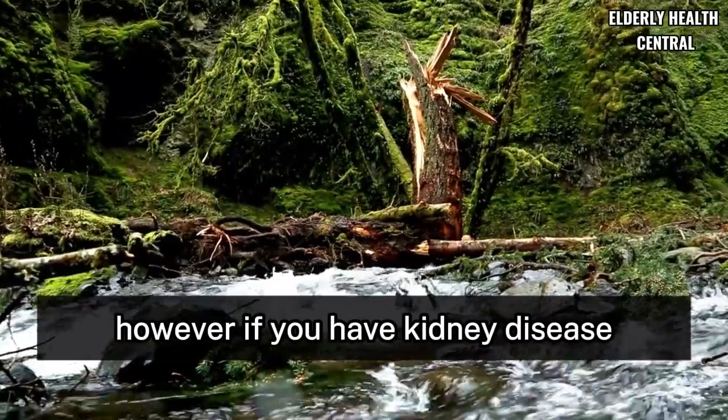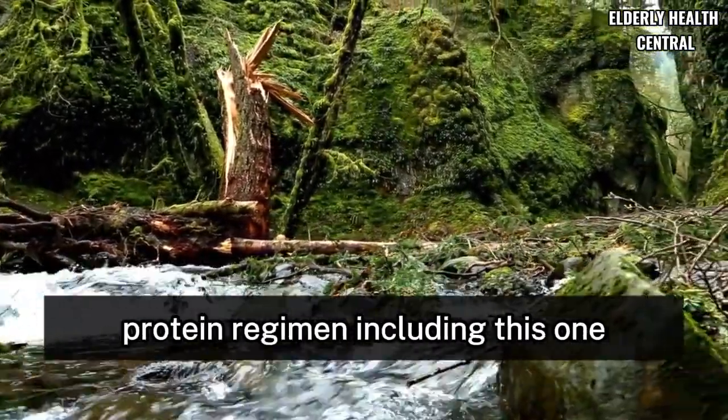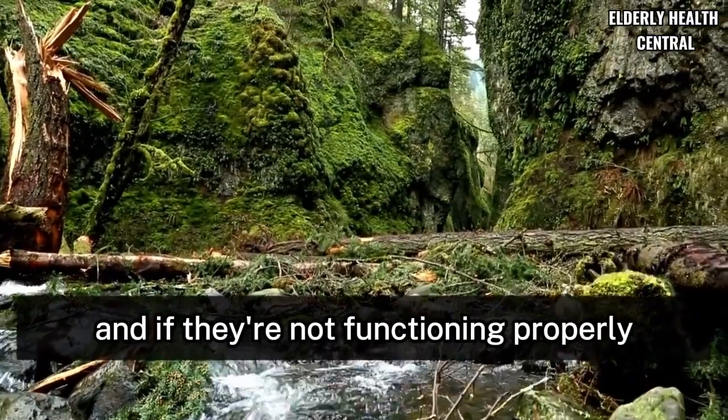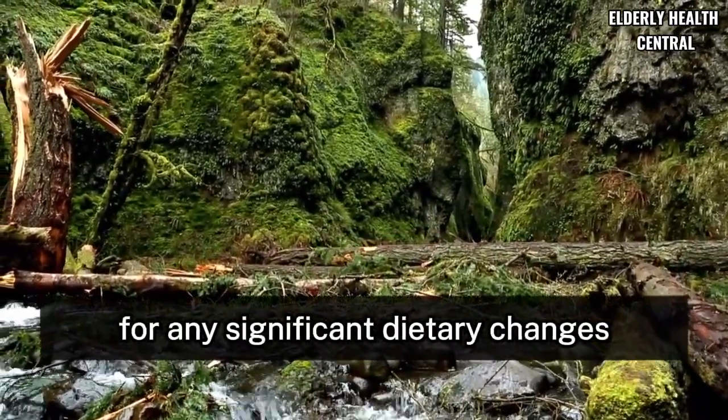This makes it suitable for most people with diabetes, and many doctors actually recommend it. However, if you have kidney disease, you should consult your doctor before starting any high-protein regimen, including this one. Your kidneys process protein, and if they're not functioning properly, they need medical oversight for any significant dietary changes.